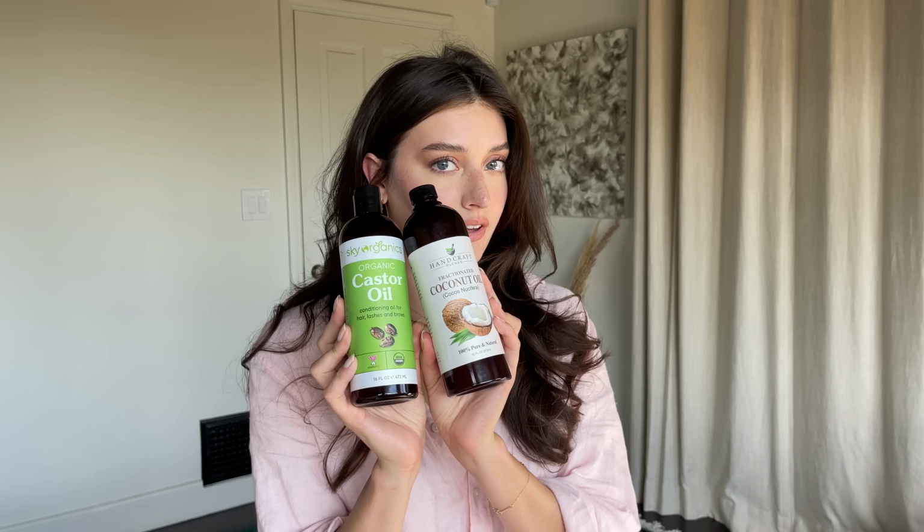In addition to that, once a week, or every other week, depending on how my hair is feeling, I will do a deep oil treatment, and I will use my fractionated coconut oil with an equal part of castor oil. And then to those two oils, I will add a couple more oils, and I specifically picked these to soothe my scalp because of the dermatitis and to stimulate hair growth and hair fullness.